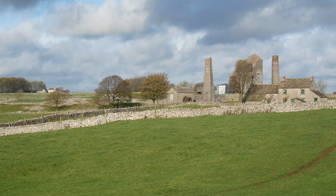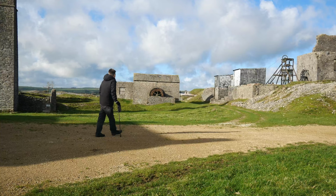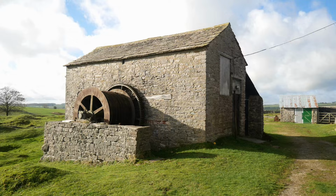Unfortunately, due to the wind, both my microphones were having trouble picking up my voice, so basically I'm just going to do a little bit of voiceover for you here. Magpie Mine is still well preserved with a good few buildings left. It's just under 5 miles from Bakewell and just by the little village of Sheldon. The history dates back over 250 years.